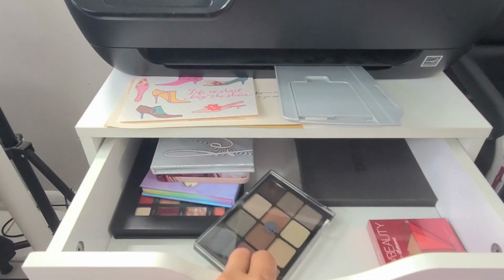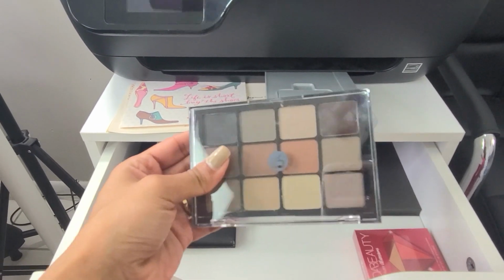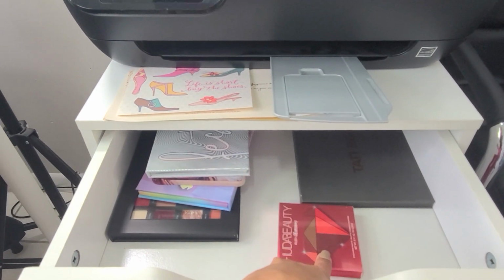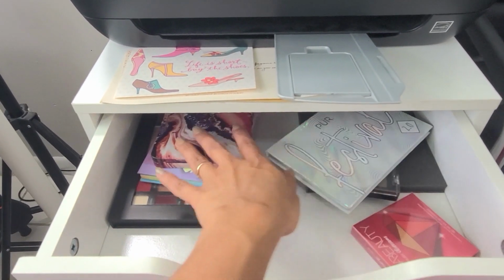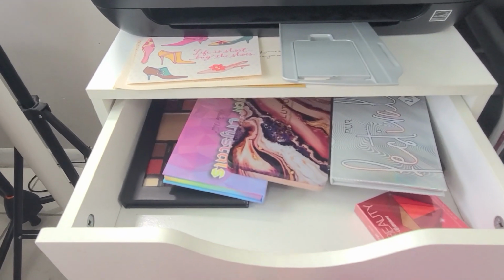Here I have eyeshadow palettes that I need at arm's reach no matter what. This is the palette that I used for my eyes today. Yes, this one, oh my god, would you believe me if I told you I still haven't used her? She's brand new, that's why she's here. We have my Tati palette, which, you know, I'm ride or die for that. Festival. These are all palettes that I want to continue to play with in the next few days.